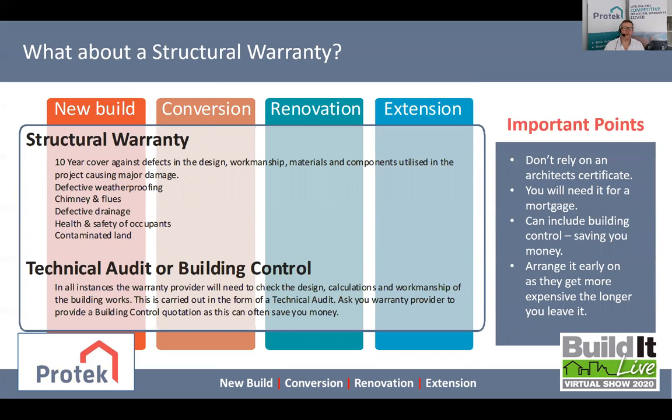You need to arrange it pretty early on, because once the first inspection goes out, they're going to want to look at the foundations. If you miss that, if you've moved on and you're halfway through the build and realise you need a warranty, you can still get one. It's just more expensive because the insurer is loading for what they've not been able to see. So bear that in mind.